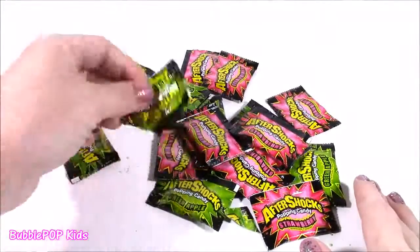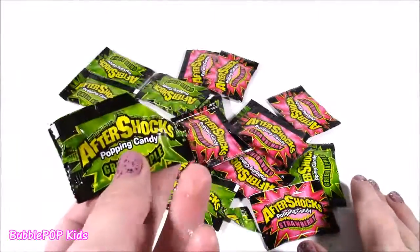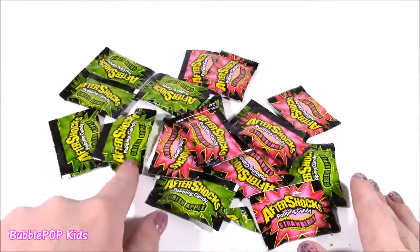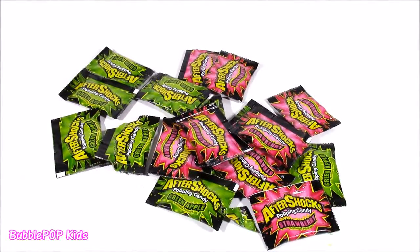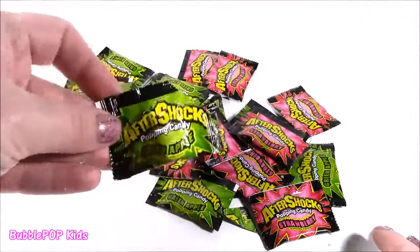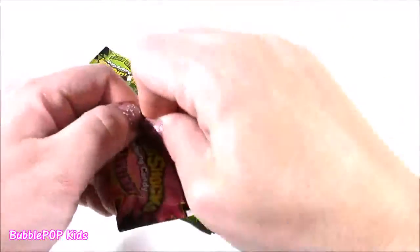They're not sour at all. I'm not even sure why they're called aftershocks. They're super sweet. They're not sour or like tangy. But they don't really pop. They are nothing like Pop Rocks. Those things start exploding on your tongue, but these ones really don't. They're just really, really subtle. Let's go for the strawberry one.